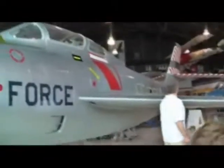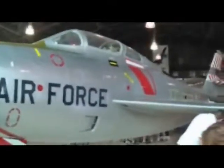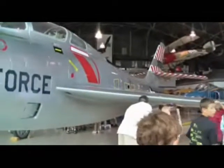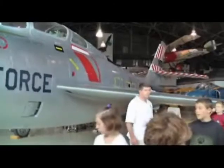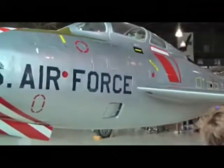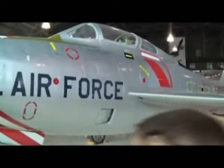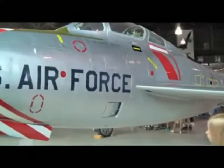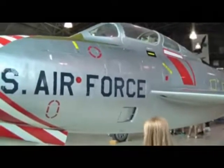My attachment to this airplane is significant because when I was about the age of these guys, my mom was building these airplanes. And so on weekends, every now and then, she'd sneak me into the factory. Where was that? Kansas City. It's where they built the Malibus, the General Motors plant. So this airplane has been really close to me all my life.